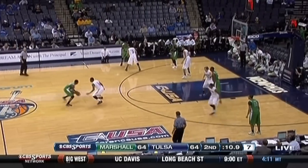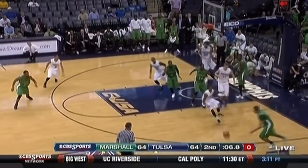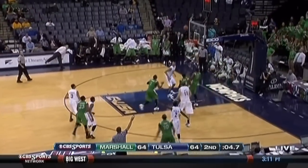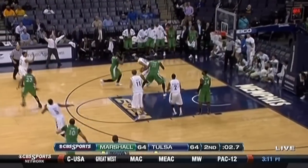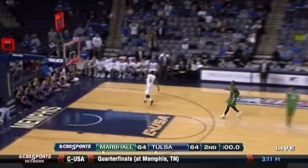This is DeAndre Kane. In the lane, throws it up in the air. Oh, the slam was missed by Spikes. Pena can't get it to go. Maduka. Clarkson with the heave. Wow.